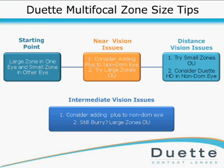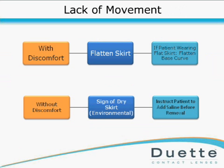If you're having some intermediate vision problems, consider adding a little plus to that non-dominant eye. If they're still a little blurry, try 2 large zones. Remember, these are just troubleshooting hints if you're having some problems. Lack of movement, we want to flatten the skirt and make sure that your skirt has the flattest, or the RGP is the flattest base curve that you can go with.